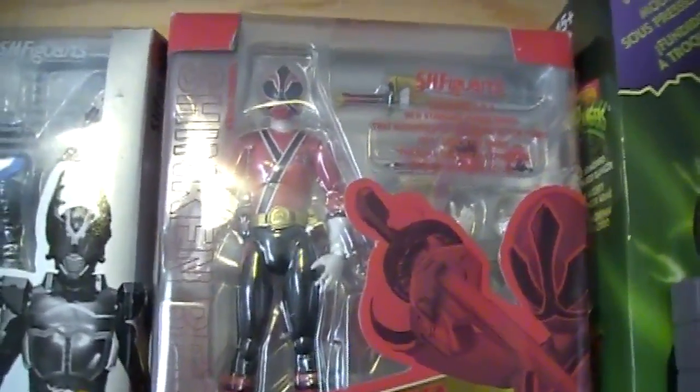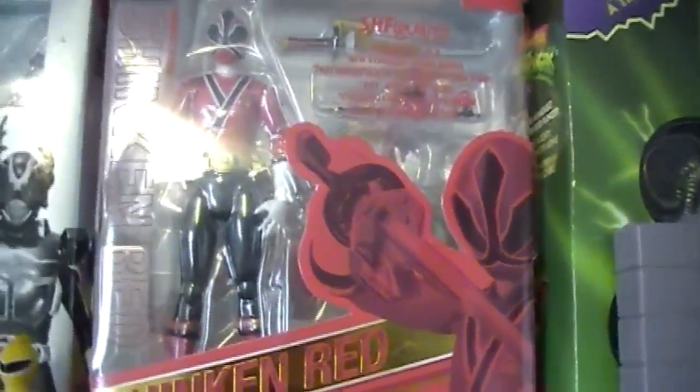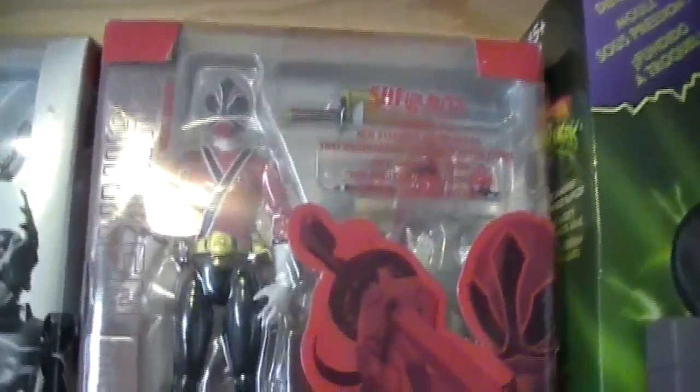If you see him at Toys R Us, if you don't have him already, pick him up. Support the selling of figure arts, and we might get more love of it over here in the States. I hope. Oh, this is one I'm really proud of.